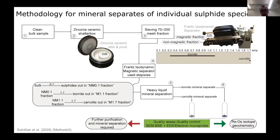And this is the protocol that we go through and we introduced and published last year, even though it has been followed in our group for years, and we steadily improved on each step. So for each sample, we start by cleaning the bulk sample, and then this sample is hammered. Any metal shards are removed by a magnet, and then it is processed in a shatter box so that we can crush the sample, sieve in sequence, and then you get down to a 70 to 200 mesh fraction of bulk material in which you have your fragments of bornite, your fragments of carrollite, and any other gangue as fragments.